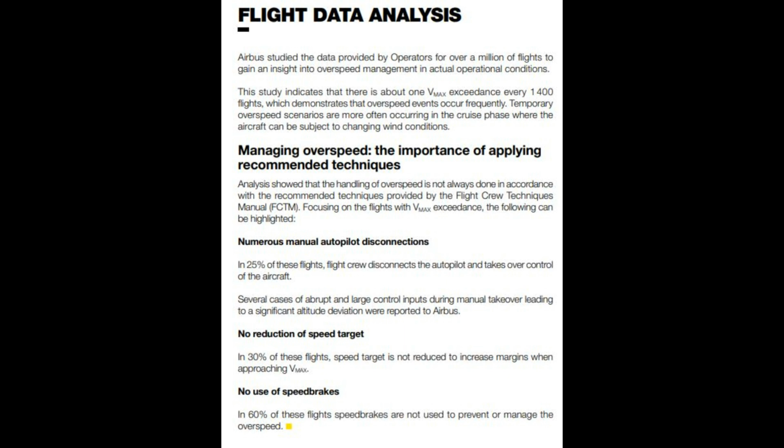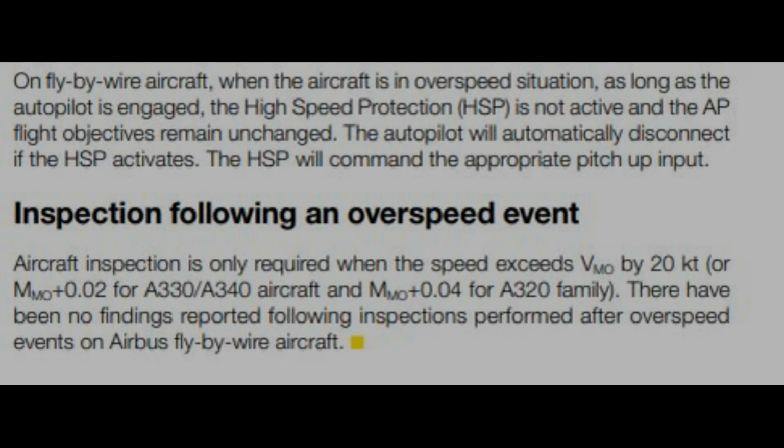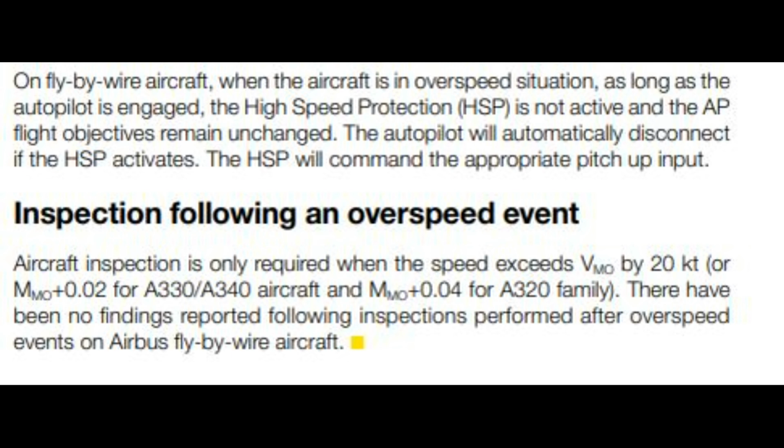But leading on from here, on the fly-by-wire aircraft in an overspeed situation, as long as the autopilot is engaged, the high-speed protection is not active, and the autopilot flight objectives remain unchanged. Its objectives are to follow the flight guidance, which is the FMGC, altitude hold and speed hold. With the auto thrust engaged, the autopilot will automatically disconnect if the high-speed protection activates. The high-speed protection will command the appropriate pitch up input, which we know, as we discussed, is the protection in normal law, and how that works.